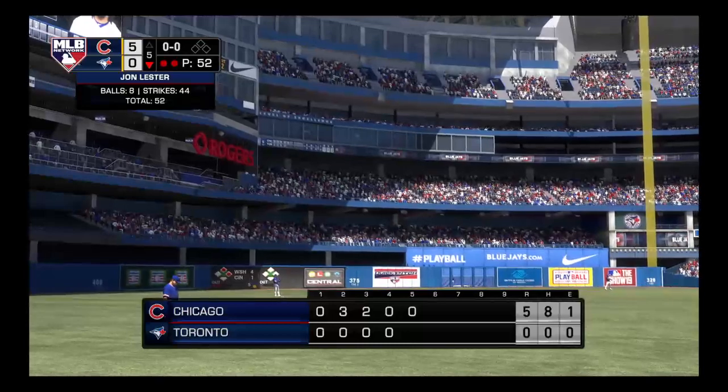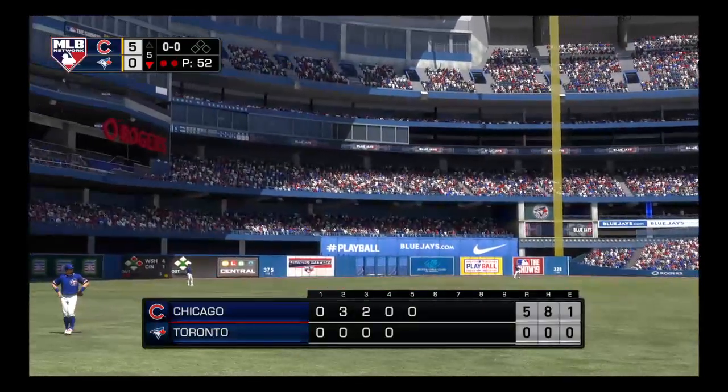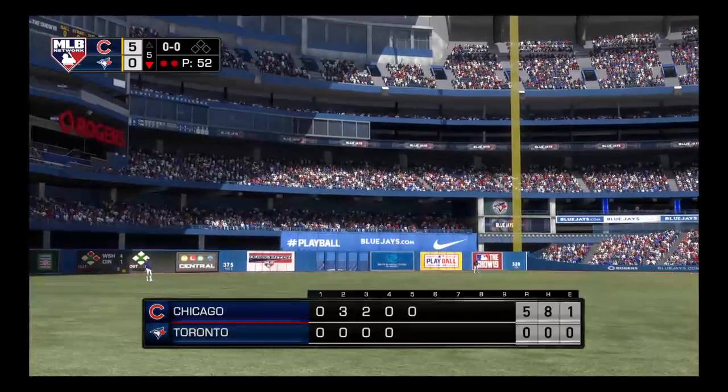There you go, right there. A big goose egg in that hit column, worth keeping in mind as we get later into the afternoon.